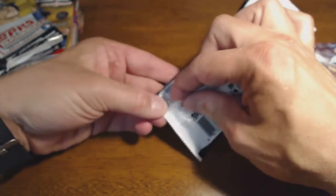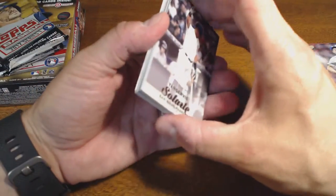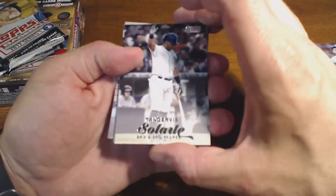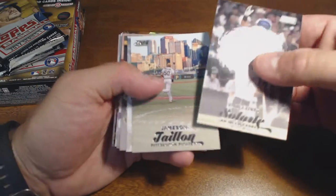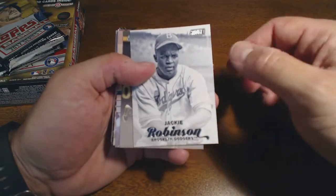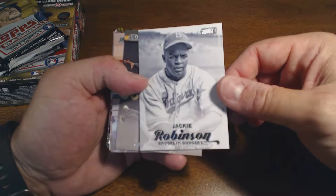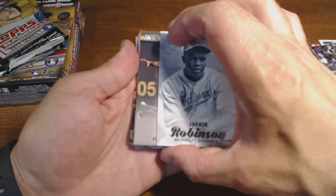All right. Let's take a look here now at the Stadium Club. I don't know why I'm buying these. I guess I just really like the look of them this year. So I've probably bought five or six of these rack pack things. Solarte. James Tillerson. Jackie Robinson. I like how the older cards are in black and white. I think that's really cool. Oh, and I think we got a hit here of some sort.